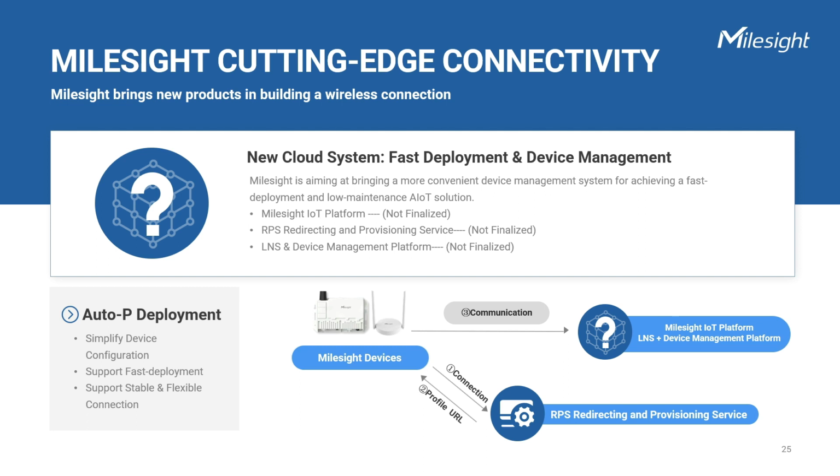When a Milesight gateway powers on and establishes an internet connection, it receives a pre-configured file from the remote provisioning server. This file enables the gateway to automatically configure itself based on the provided settings. It then connects to either the on-premise deployed LNS platform or the cloud-served Milesight IoT Cloud platform for further functionality and management. Furthermore, you can manage devices through the API and retrieve data for further application development using the Milesight new cloud solution.